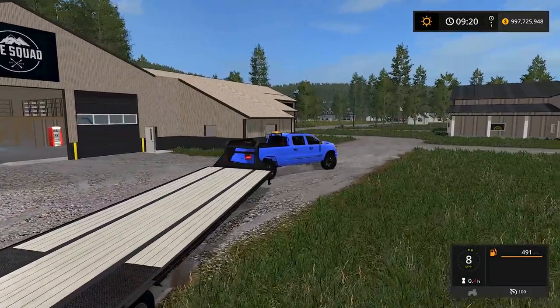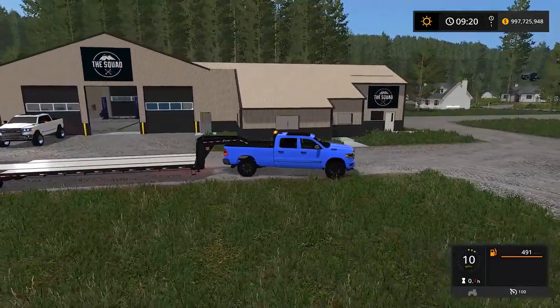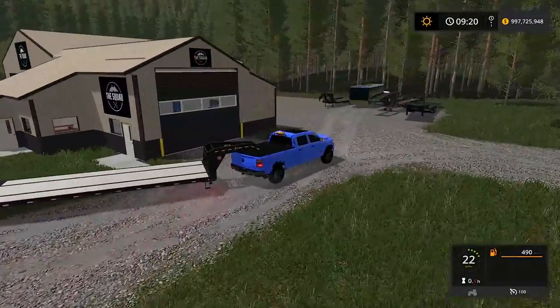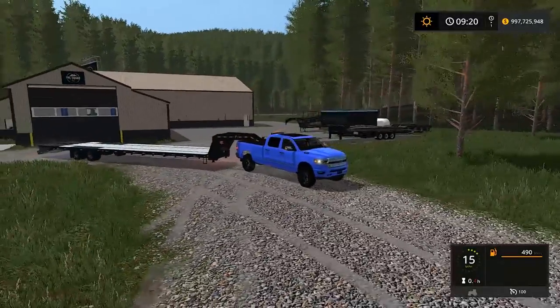Okay, we made it back. Now, where did I put this trailer? Because this trailer's just insanely long, dude. Probably put it... Oh. Okay, it's going to be tough backing in, but I think I got it with this.